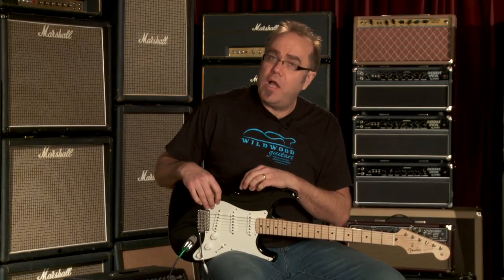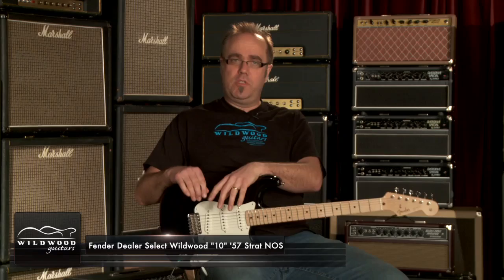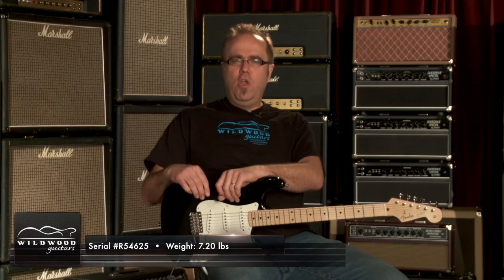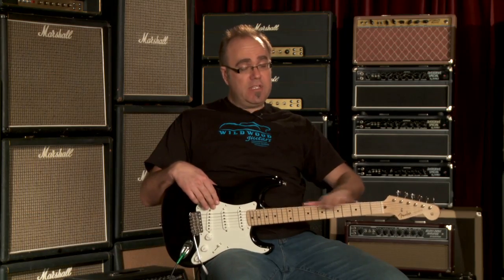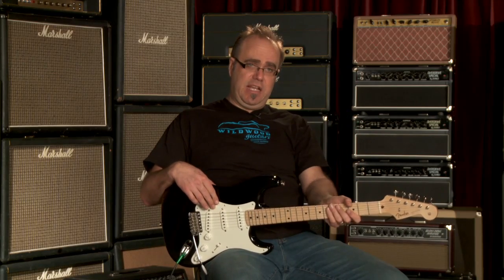This particular instrument is a Wildwood 10. It's a '57 Strat in the NOS format, which is new old stock, brand spanking new. The serial number of this is R54625, weighing in at 7.2 pounds. Wildwood 10s have a 10-inch radius and 6105 frets. This has a nice '57 V-neck on it.